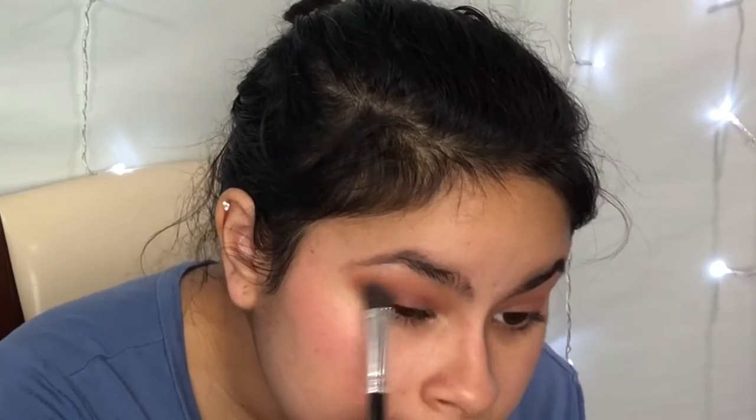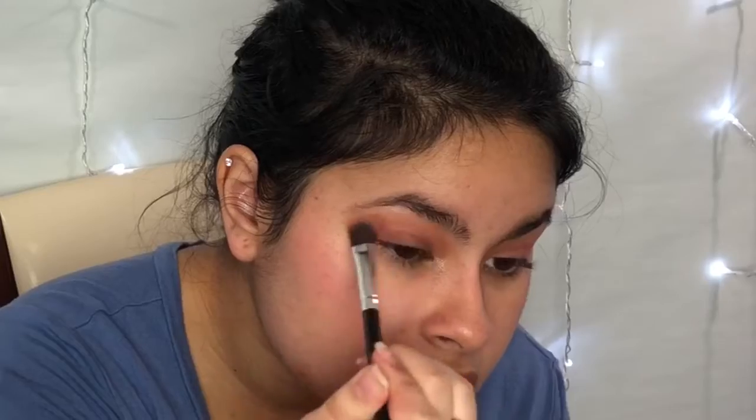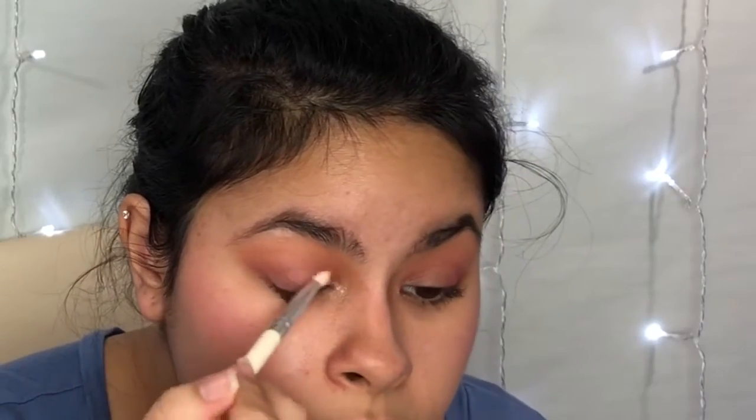Nice peachy shade in case it got blended over on top, as close and actually right near that brow bone. So we don't want any skin gap. We just want to see beautiful pigmentation of the color. Beautiful shade right here. Put it on the lid and it looks purple. It's super weird.